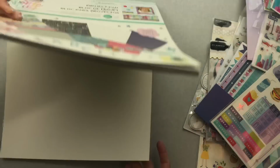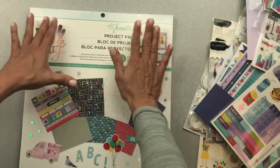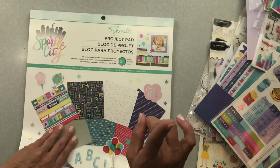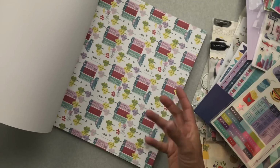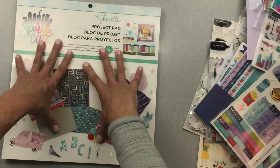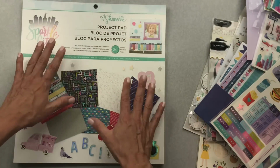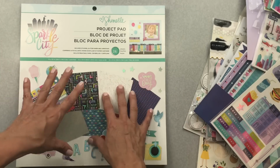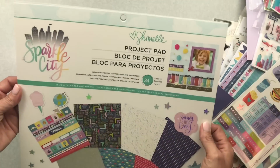And that's it. So this project pad and any others that JoAnn might get just stole my heart because it is a paper pad, right? But you're not getting two and three of the same piece of paper. So you will actually get through this pad. Oh, I am so loving this. You will get through this pad and you'll be able to come up with some of the most fun little projects with it. So I am loving it. I hope you like it too.